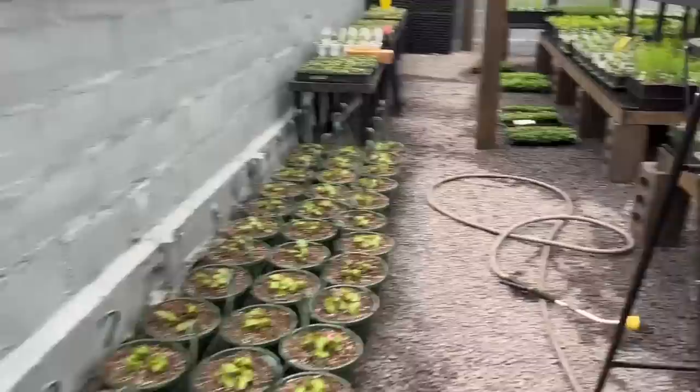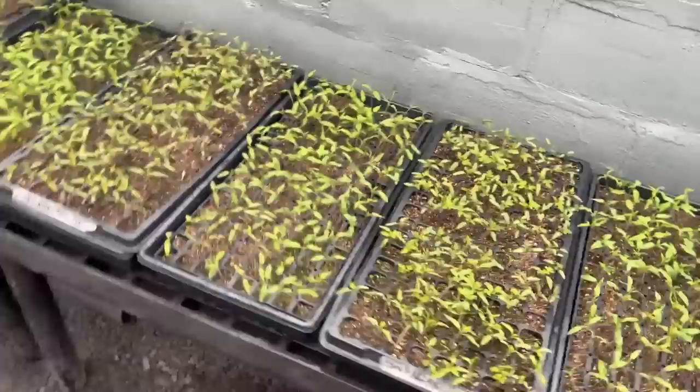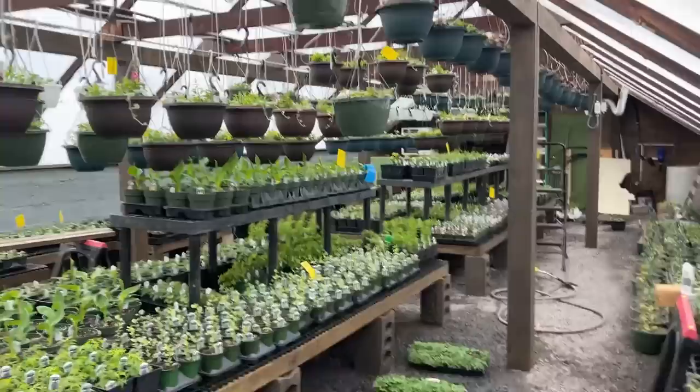Let's see, we've got pansies right there. They're growing well. And these are a lot of tomatoes that I have growing for six packs, and I'll pop them up into six packs. That's about it. Everything is filling up. It's so green and so good.